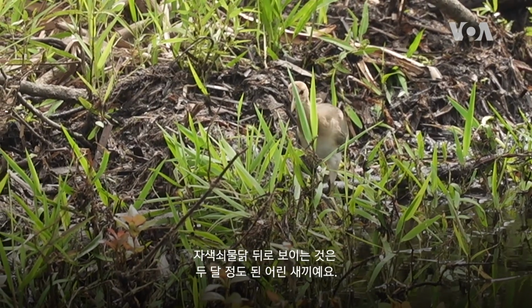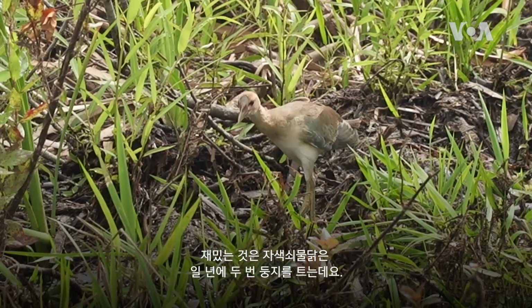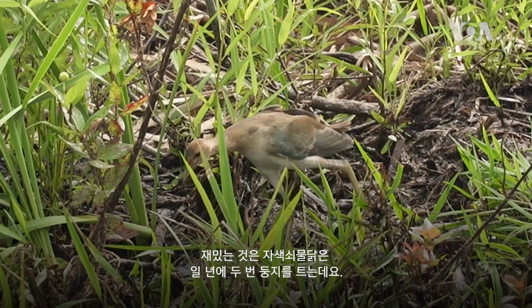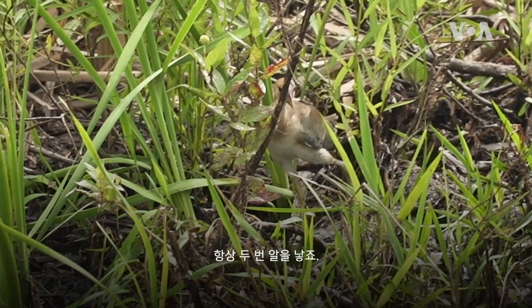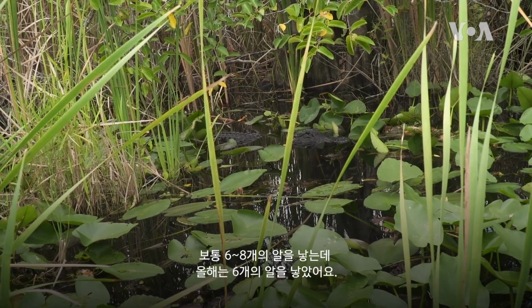And the one that is behind the purple gallinule is one of their juveniles that is about 2 months right now. And it's pretty cool because purple gallinules will have 2 nests in a year. They double clutch all the time. 6 to 8 eggs per laying. 6 has been the magic number this year.